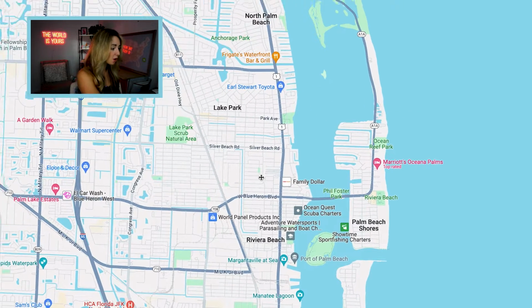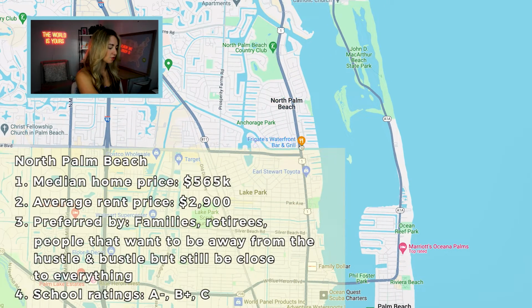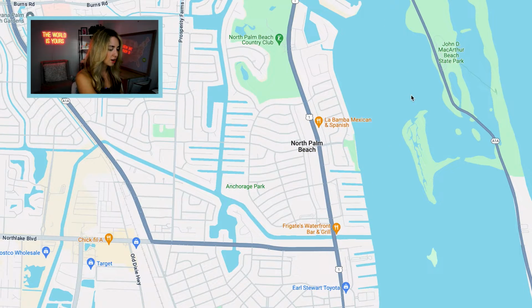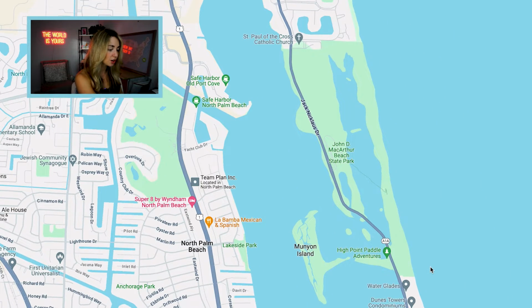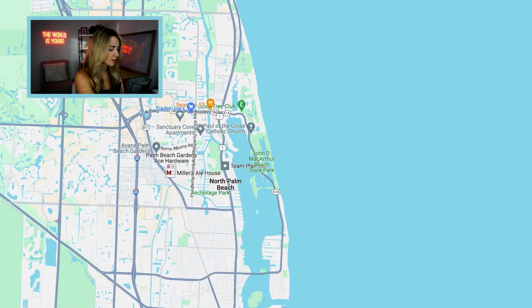We do have Lake Park 2 over here, and then we have North Palm Beach. North Palm Beach is definitely a beautiful area to live in. There's lots of green, as you can see here. You have country clubs. You have the MacArthur Beach State Park, which has lots of beach access over there. It's definitely a beautiful area over here.